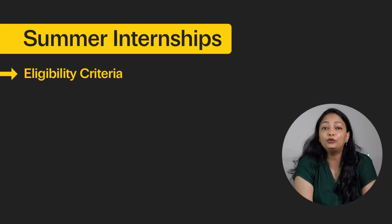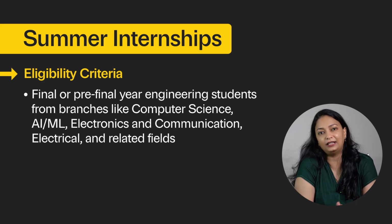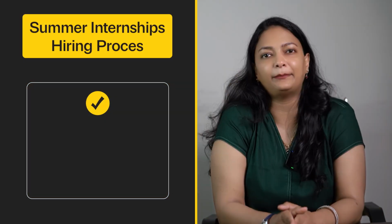The internship hiring usually begins in May and August. To be eligible, you should be in final or pre-final year of engineering in branches like computer science, AI and ML, electronics and communication, electrical and related fields. The CGPA of 7 or above is required and you should not have any active backlogs. If you are eligible, the hiring process will happen in 4 stages.